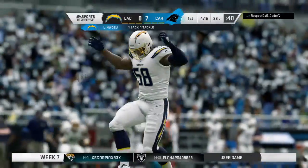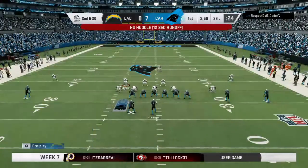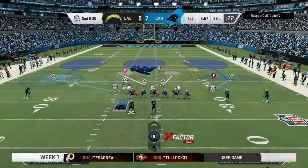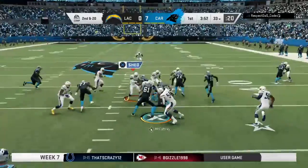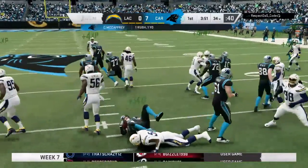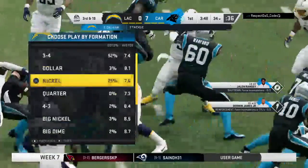Nowhere to escape, and he goes down. Uchenna Nwosu got the sack there. And the job becomes twice as difficult now. After the sack, it's 2nd and 20. First carry of the game for Christian McCaffrey. And they only get a yard back there. They'll be left with a 3rd down and long.